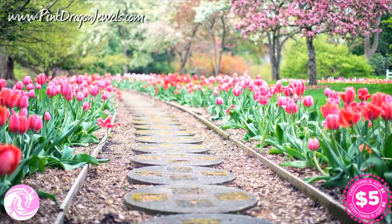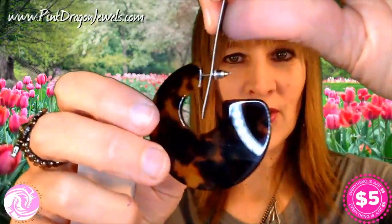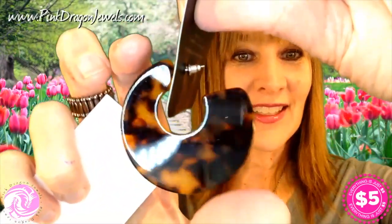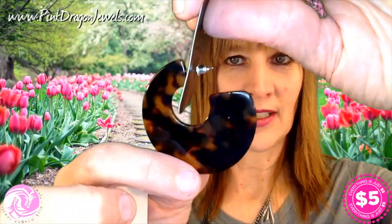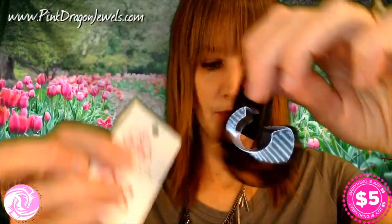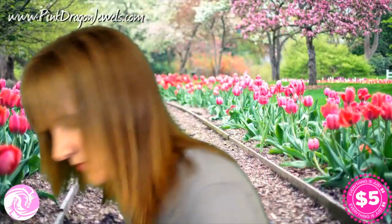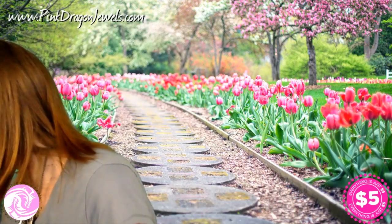semi-translucent, hold on, it just fell off the card, and it rolled under my desk, you guys. The back just fell off. I caught it, though, but the other piece rolled under my desk, so I'll just show you the one. Okay, this is semi-translucent acrylic with that cheetah pattern inside of it. Isn't that cool? So this one's number 68. Okay, let me put this over here so I can grab the other earring when I'm done.